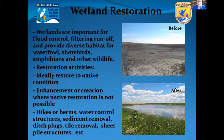Some of the techniques that we use are installation of dikes or berms, using water control structures, sheet pile structures, ditch plugs, tile removal, tile breaks. All of this has come up in previous talks, and these are things that we are doing to try to restore these wetlands back on the landscape.